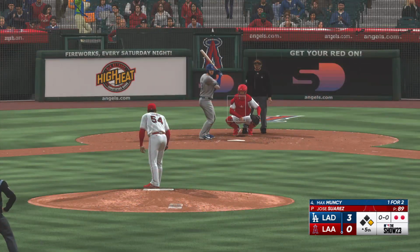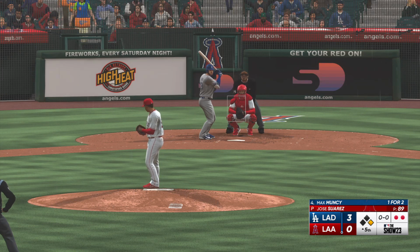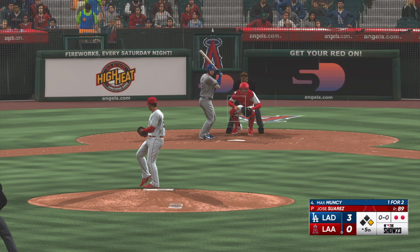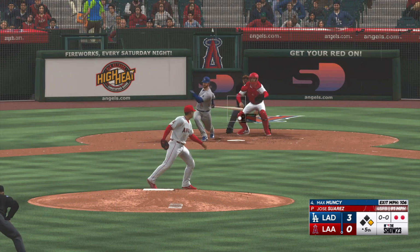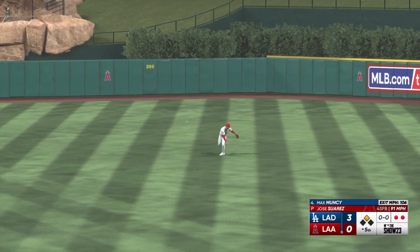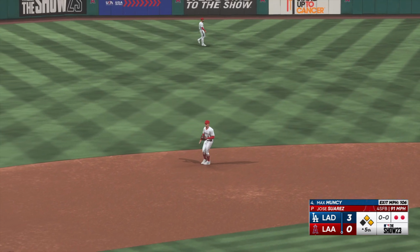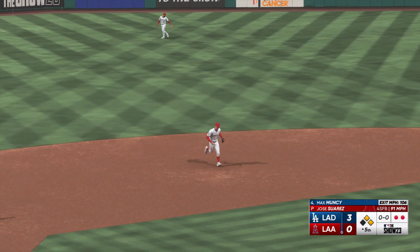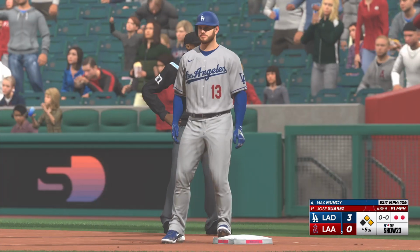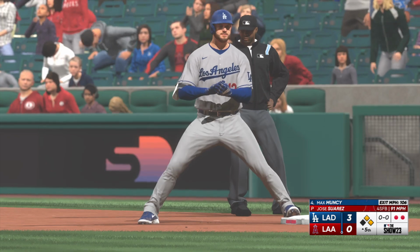Max Muncy at the dish. He's already homered in this game. Swing and a hard hit liner up the middle for a base hit. Throw in holds the lead runner at second. Two on now with two away. Right there, does a great job of staying in the big part of the field. Man, there are a lot of hits there.